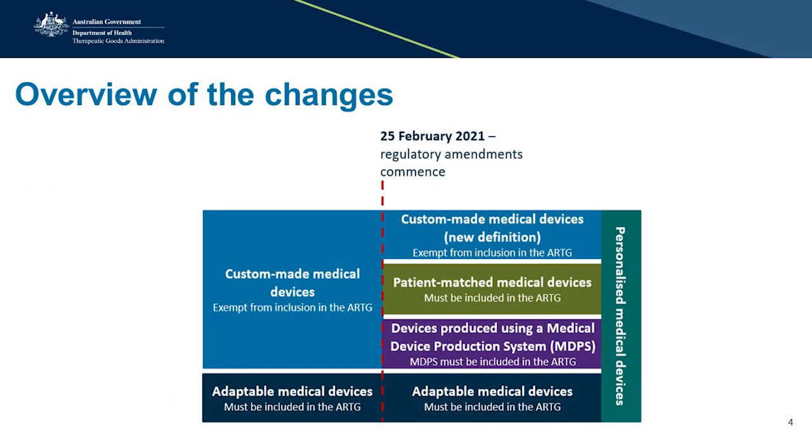So this is an overview of the changes with respect to custom-made medical devices. On the left there, you can see the current regulatory situation and the impact of the changes that we're making to custom-made medical devices on the right. At the bottom, you can see adaptable medical devices. The way these devices are regulated is not changing. I'll explain a little bit more about those a bit further on and why we've included them.